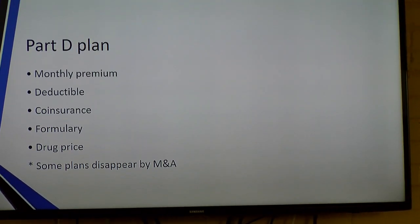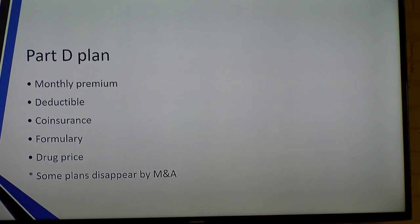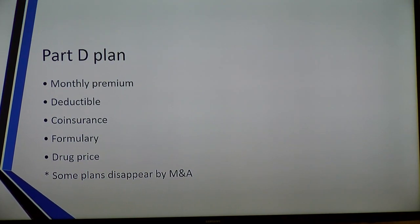So as part of the Part D plan, you've got monthly premiums, deductibles, coinsurance, meaning the part that you pay for. The formulary is the list of drugs that the insurance company covers. The drug price is off of what drug list they operate.